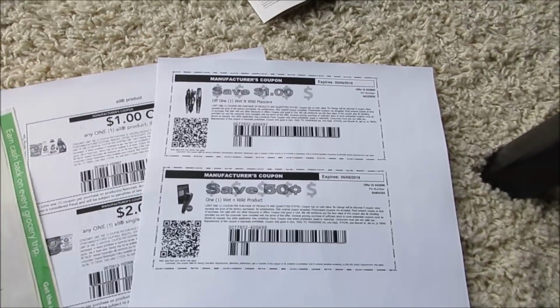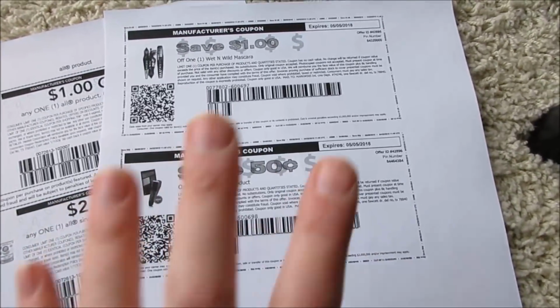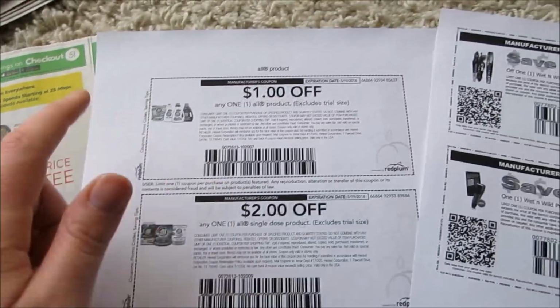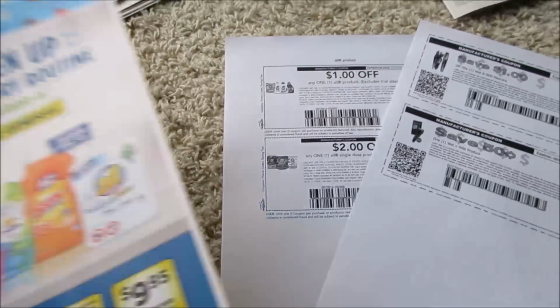But I just wanted to share with you some coupons that you can print from Smart Source. These are the Wet and Wild. If you don't get enough, I would definitely print some of those. And then here we got the all coupons on Smart Source or redplum.com. So definitely print those off. That's more coupons that you guys can get.